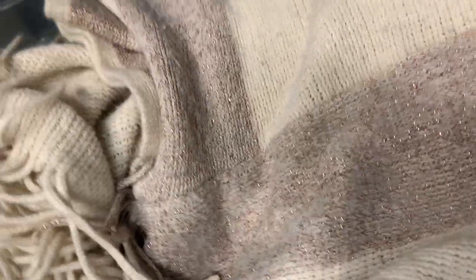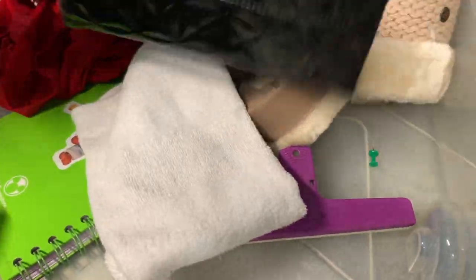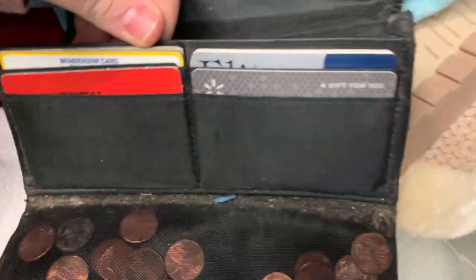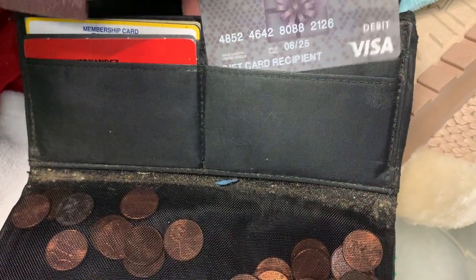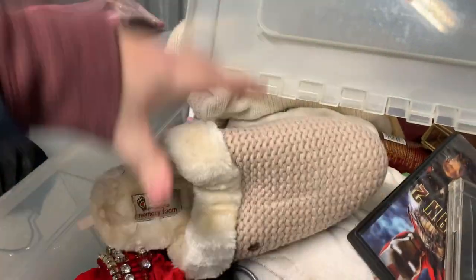Let me get to the other side. Let's see if there's something there. I actually like this tote. It opens up two ways. Iron man. Another purse. Money in there. All pennies though. And, you know, gift card for you. Oh, look at that. Oh, nobody steal that. Well, we'll call and see how much there is on there. Hopefully there's some money on there. Oh, look at this. Did we hit the jackpot? We're going to open this up at the back of the video.